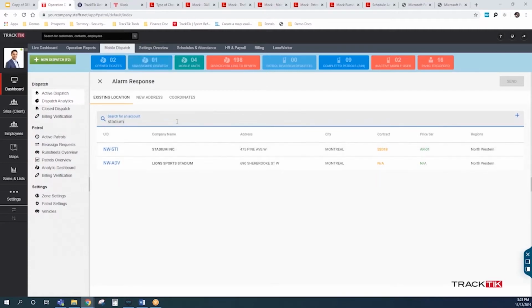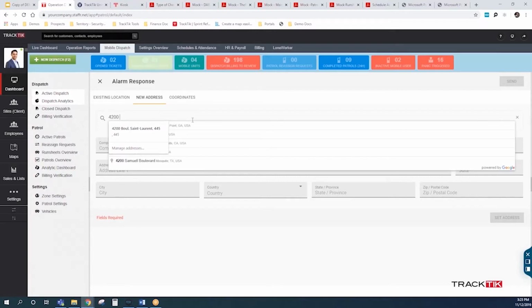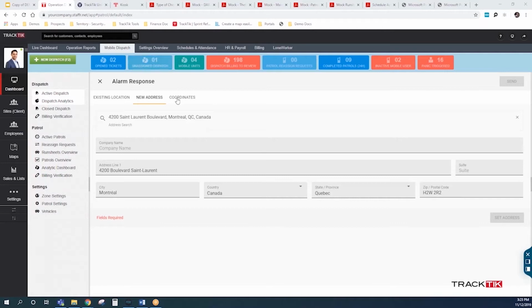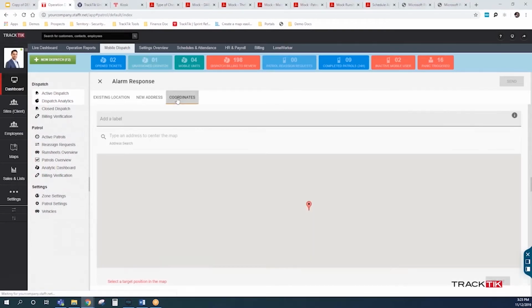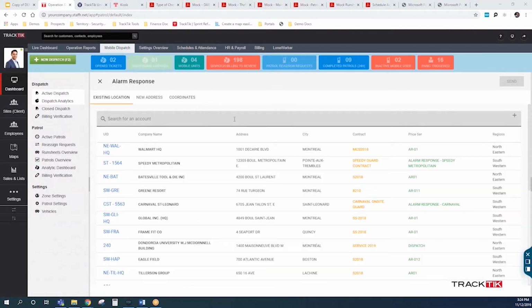2. The ability to key in an address that is not a current client in your portal, allowing you to serve one-time locations, which can in turn become future clients. You'll have the option to dictate if it's a one-time location or it's to be saved for future dispatches. 3. Your third option allows you to add in coordinates of where an alarm is coming from in order to quickly process and push out to a security officer.